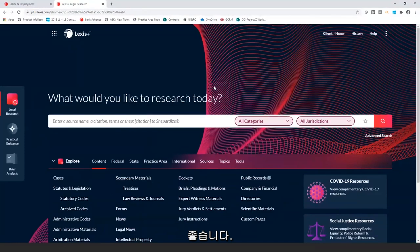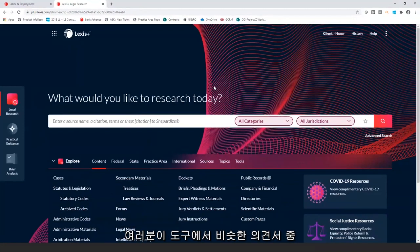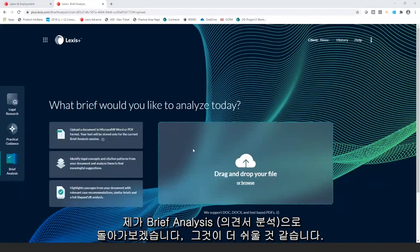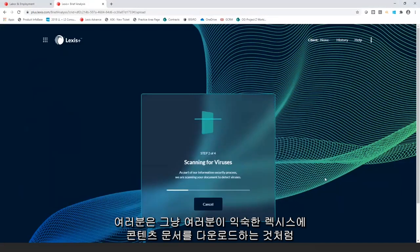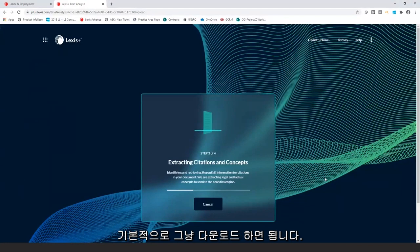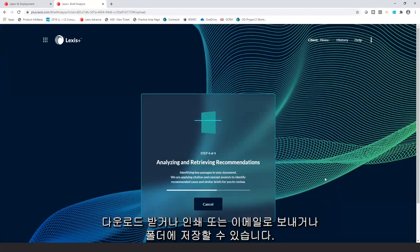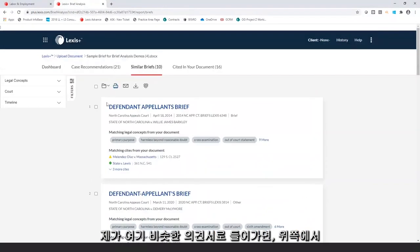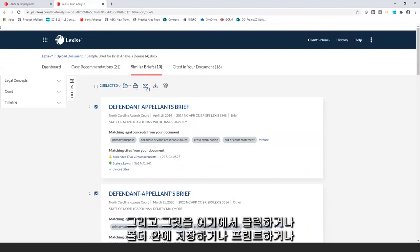Okay, cool. All right. Also, how easy is it to download a brief with the brief analysis tool? So if you want to download one of the similar briefs from the tool, let me go back into brief analysis, might be easier. You're basically just going to download them as you would any type of content on Lexis, if you're familiar with that. You'll get a window that will come up that will allow you to download it or print it, email it, save it into a folder. So if I go into similar briefs here, just up at the top, you can select whichever one you want to download and then click it from here, or like I said, save it into a folder, print or email it as well.